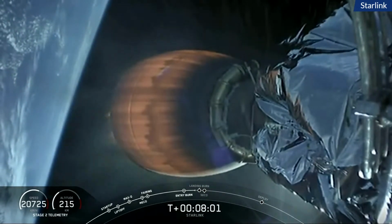It's real easy to get really fascinated and focused on these first stage landings.